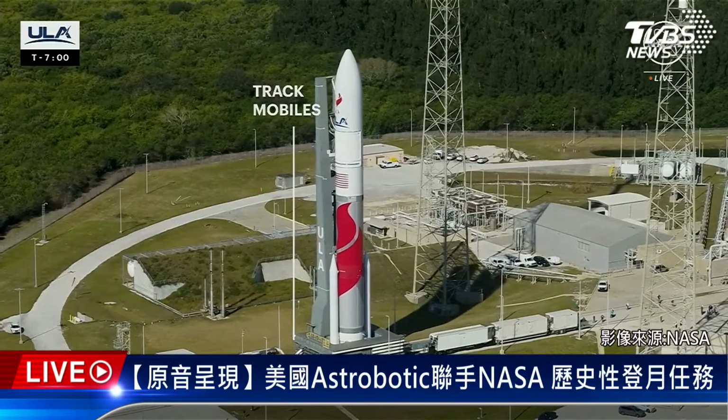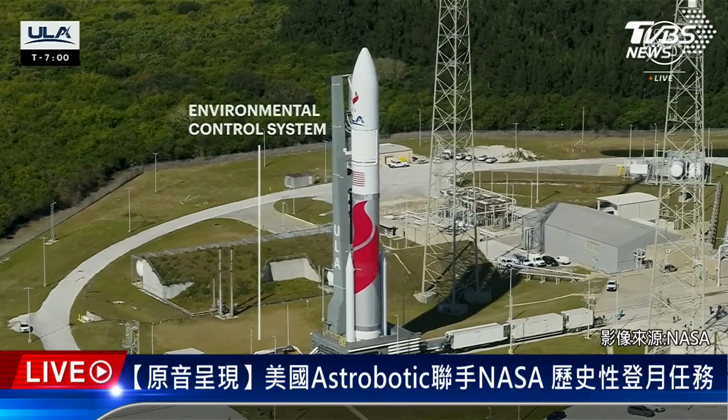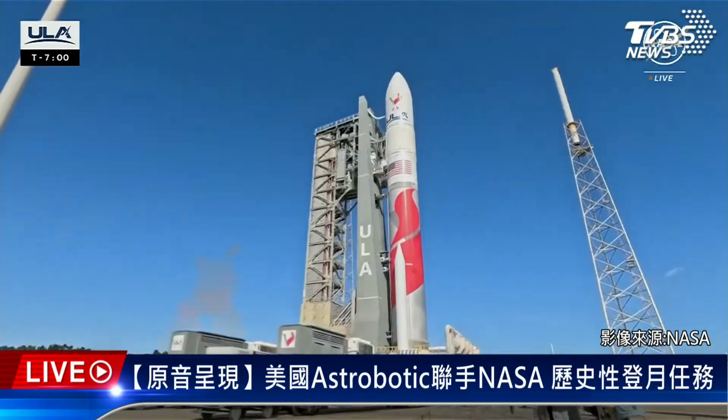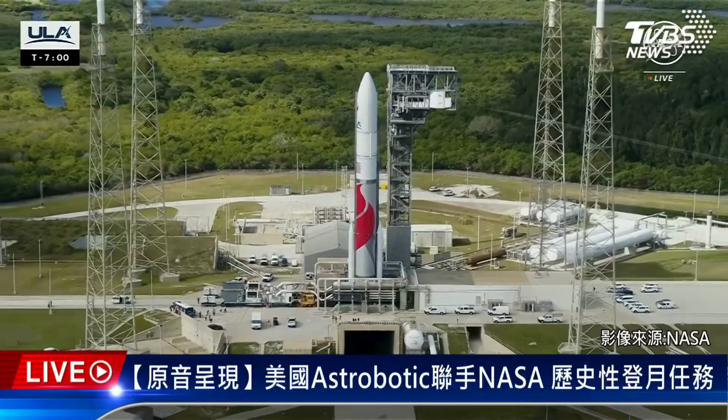Track mobiles at the rear power the nearly 3 million pound convoy, which also includes an environmental control system, providing air conditioning to the payload and rocket, as well as a backup generator. With the rocket on the pad, the launch team transitions to fueling and other final preparations.